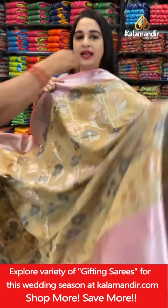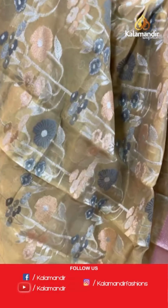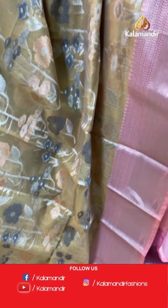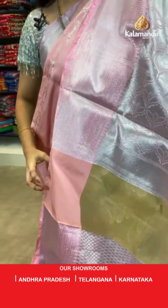Wow, light peach and baby pink color. Same as previous saree pattern. And you can check all of our bodies with the florals, copper and silver zari and thread work. And the border contrast with zigzag waves. And this is the pallu, contrast pallu with intricate floral brocade. And the saree is paired off with a contrast brocade blouse along with border.